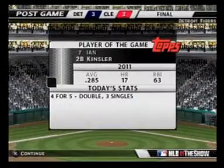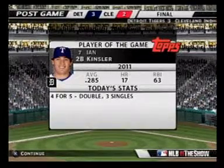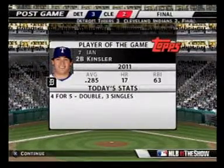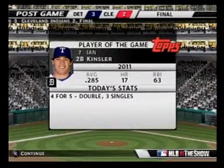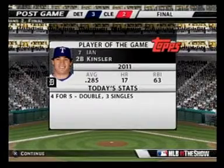Well, runs at something of a premium here in this matchup, so it doesn't make it quite as hard to find our top player of the game. Well, Matt, he really led the way in this one. A four-hit game, and he was certainly one of the cogs in the machine here in this one.